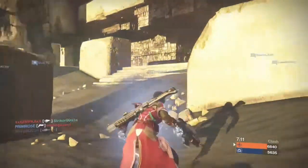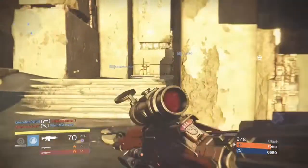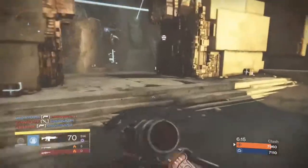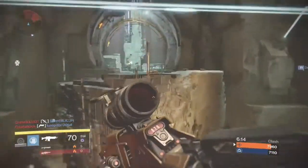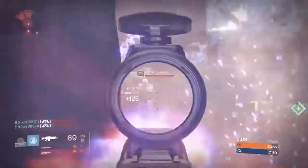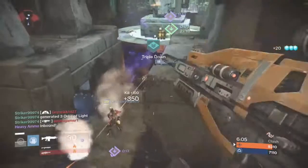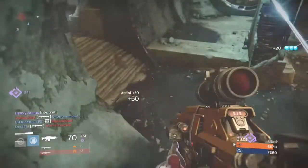Altogether, I would give the Atheon's Epilogue, out of 10, maybe a 9. It is definitely one of the fastest shooting guns in the game, and is definitely very underrated. I do feel that it has a couple of downsides though. The damage is not the highest, which is kind of sad, but in turn it does have that insanely high mag capacity and fast fire rate, so that does counterplay it.